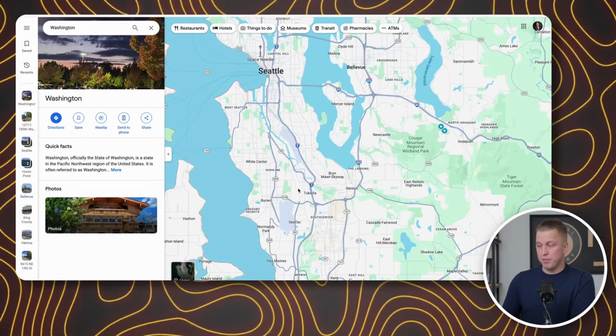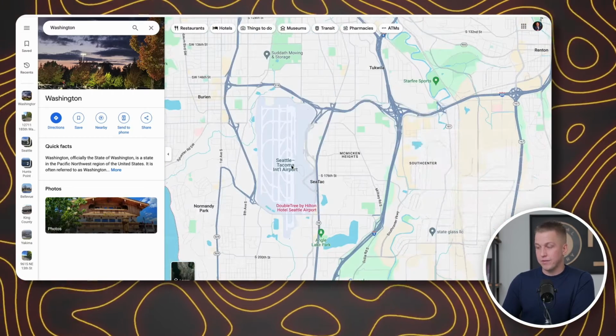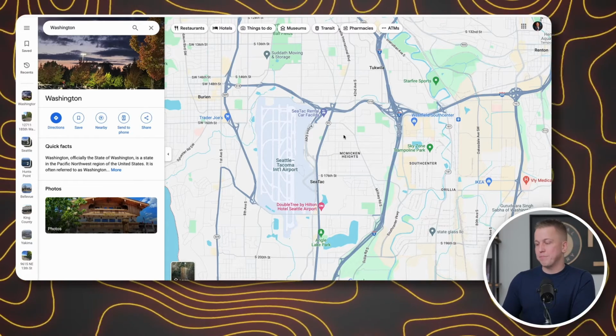If you're flying into Seattle, you'll probably come in through SeaTac Airport, which is our biggest international airport. We have another one up north that's newer, called Paine Field, but SeaTac is the most popular destination for those coming in. You will land here. It's about 20 minutes or so to downtown Seattle and 20 minutes to downtown Bellevue, depending on traffic.